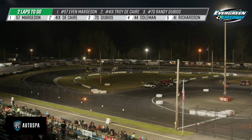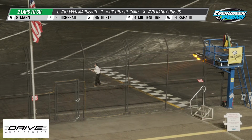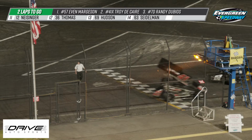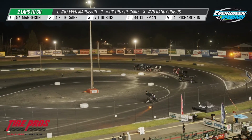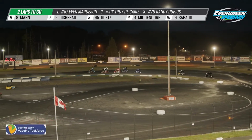Well, the penalty is yet to be enforced, if there is one coming, and here it comes. Yep, there's John Peterson. He's sending him all the way to the rear. That's a pretty clear sign of where you need to be. Back at the tail end of the field, you see the drivers going around him. That's a tough break for Marginson. He dominated this race, led flag to flag, and tough break for him there.